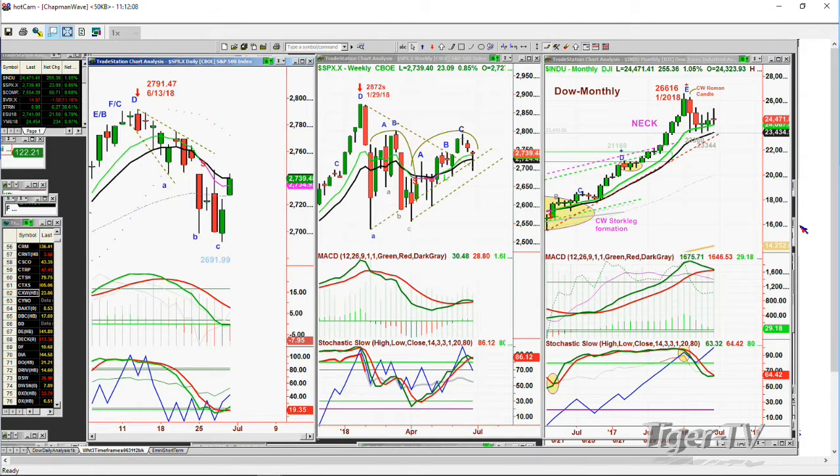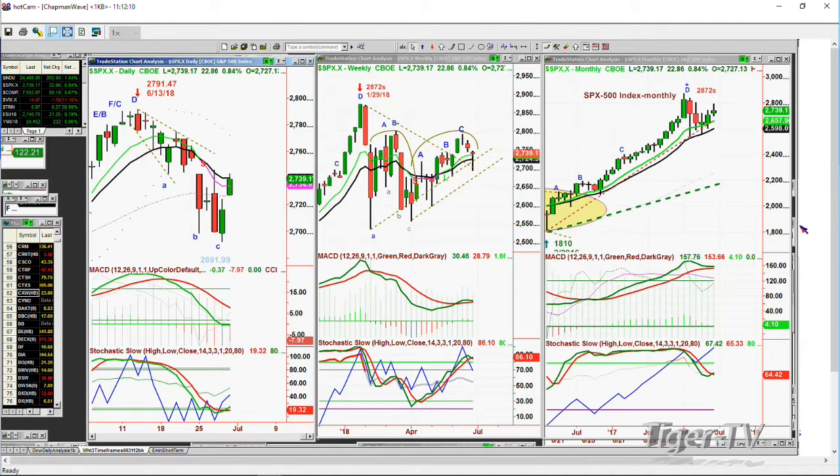S&P is right now up 23 points at 2739. A little bit better. It's above the 9-period moving average, testing the 14-period moving average. Gray leg A. MACD's flat. Nothing there. Stochastics a little better than the Dow. It's at 19%. It's nothing to see here, folks.